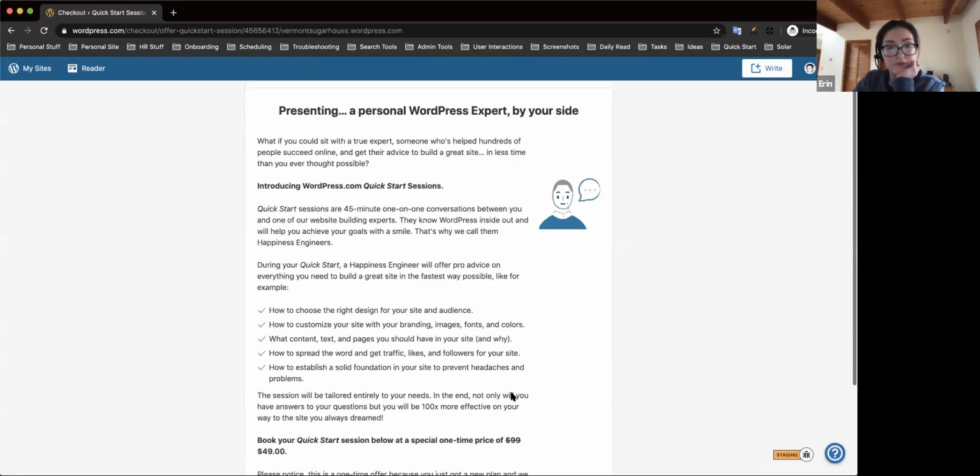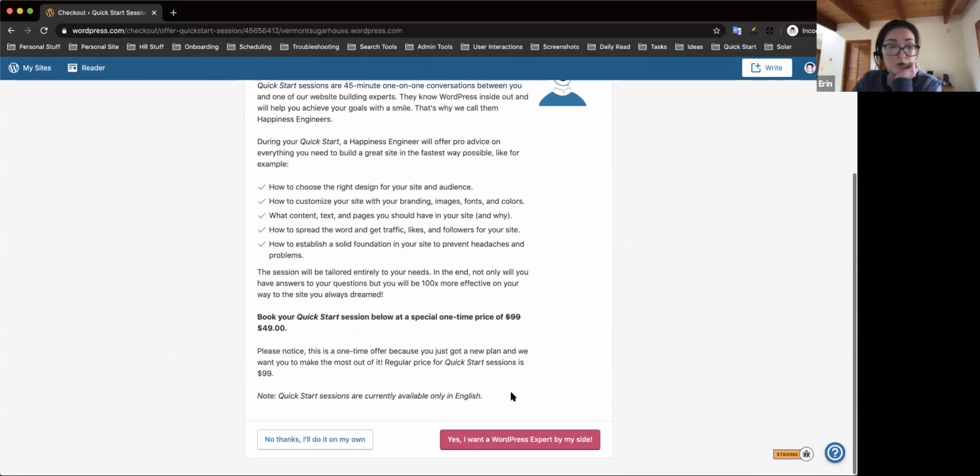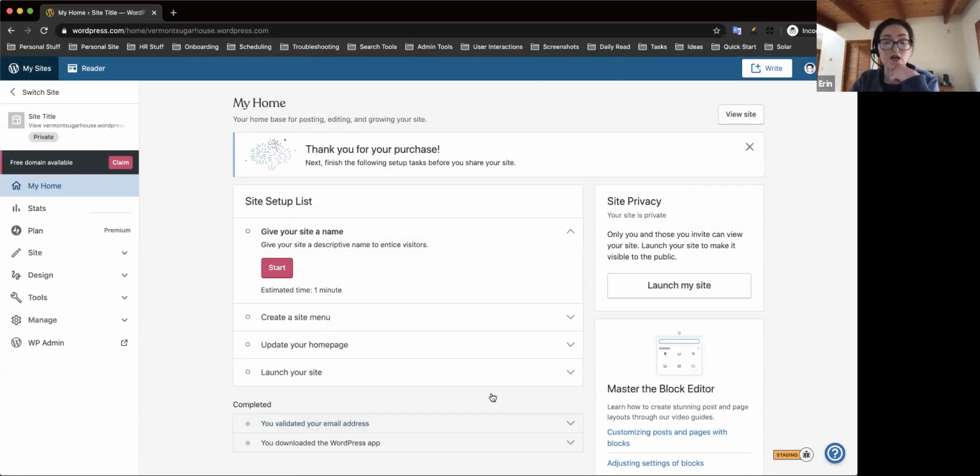This is presenting the option to purchase quick start sessions to work directly with a happiness engineer to help you set up a site if that's extra help that you feel that you would need, but we're going to skip past that in this case. And then that's going to land us here on my home page, where you'll have a setup list of things that you can do to get the basics of your site set up.